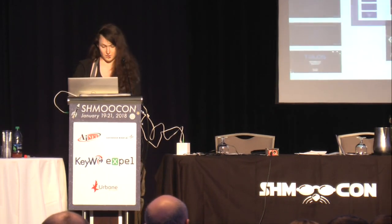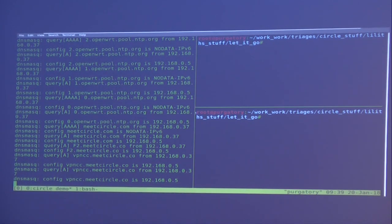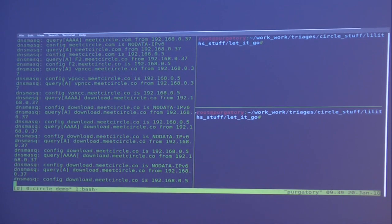Cool. All right, so this is the thing that I wanted to show you. To the left, we have DNS traffic flowing from the Circle to my laptop. We're going to be spoofing, redirecting some traffic from there to me, and I'm going to have a server that's going to get me access.